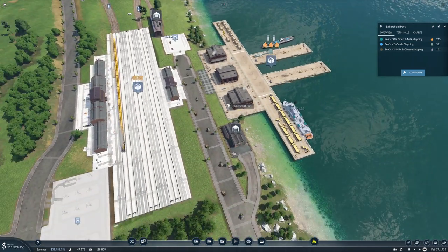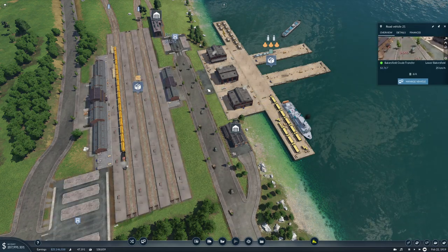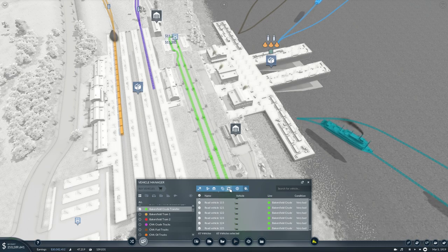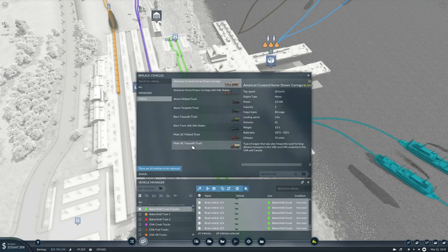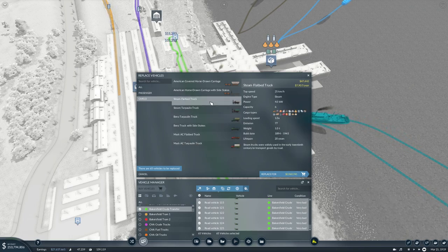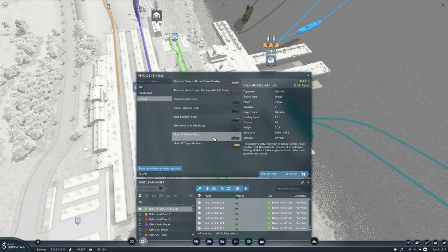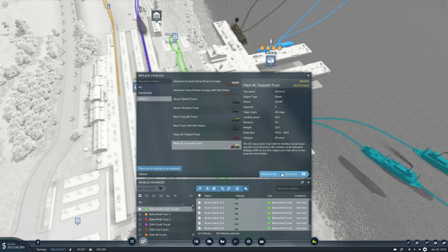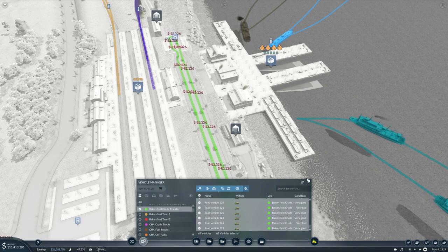Okay. Let's, these. We're gonna replace all of these with the Max. How big an upgrade is that? 625 kilometers an hour. And nine and thirty. So why would I choose this one? Replace those.